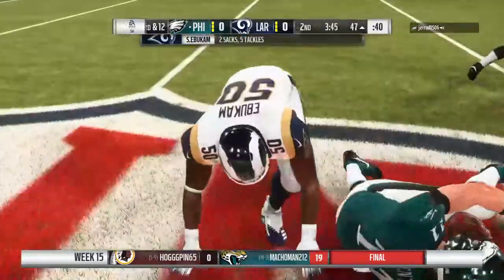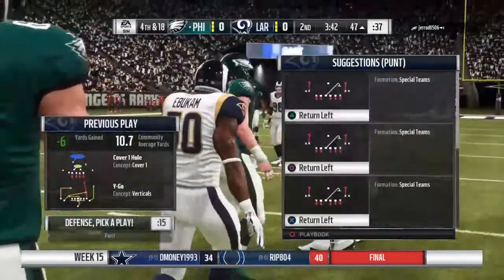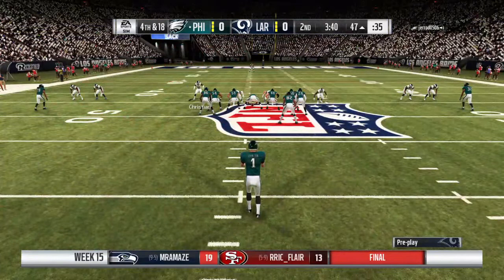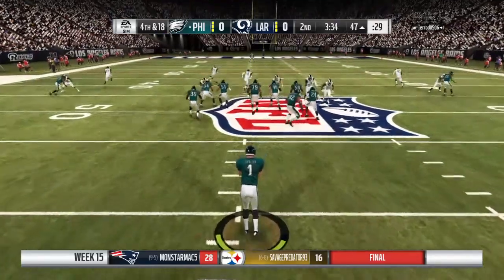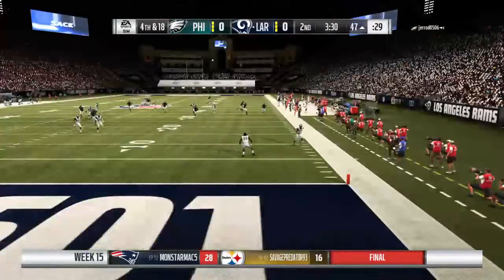And the Rams got him. They bring him down. Samson Ebukam, he's the one to get him, and that's sack number 7 for him on the year. The Eagles send out their punter now as the drive goes backwards, so he's on to punt it away. He's been a busy man here in this first half as he gets it away.